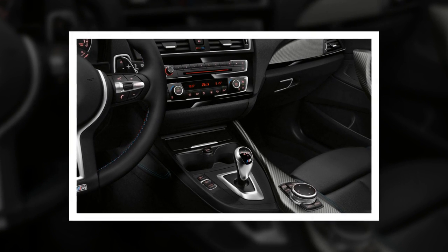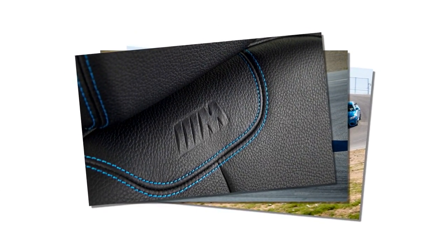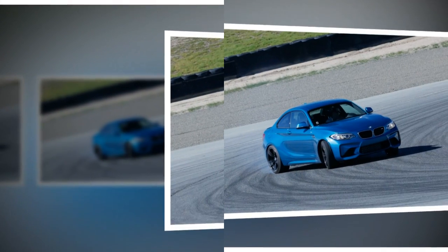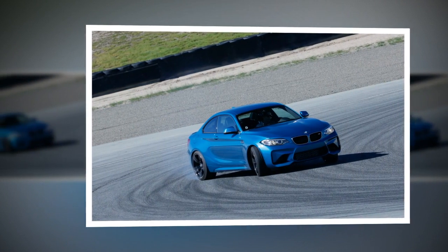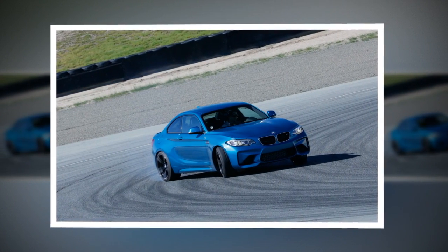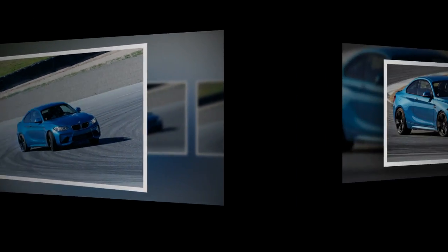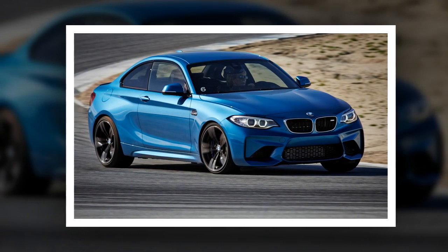Equipped with the optional dual-clutch 7-speed automatic with launch control, the sprint to 60 mph takes 4.2 seconds according to BMW. We usually beat BMW's conservative numbers by a few tenths. For reference, in our hands a manual M4 hits 60 in 4.1 seconds, while the dual-clutch auto does the deed in 3.7 seconds. It's loud inside the M2.